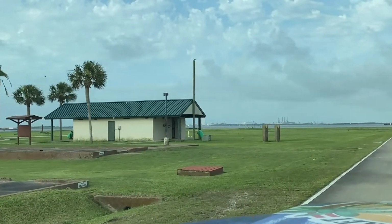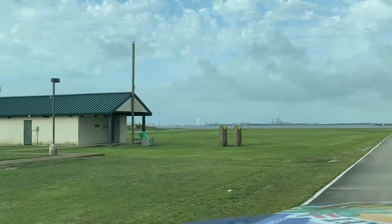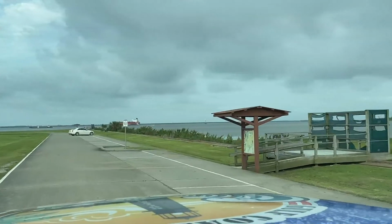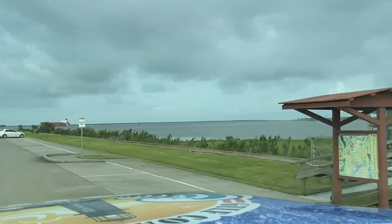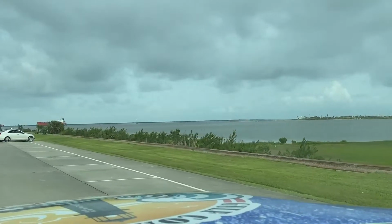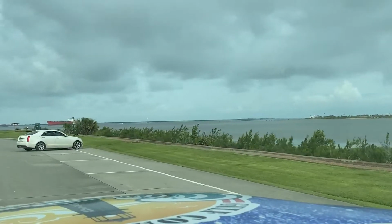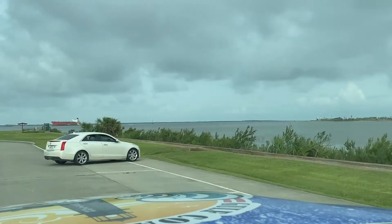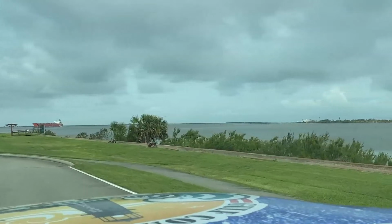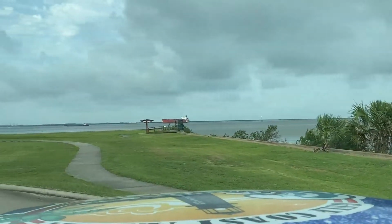You can rinse off inside the bathrooms there. They're open year round, and like I said, they do a great job. There's several birding platforms with information on area birds you might see. Great place to take pictures, and you can see the ferry on the right, and a ship that's anchored out there. Looks like he's taking on fuel, and a lot of people come up here just to sit and watch.